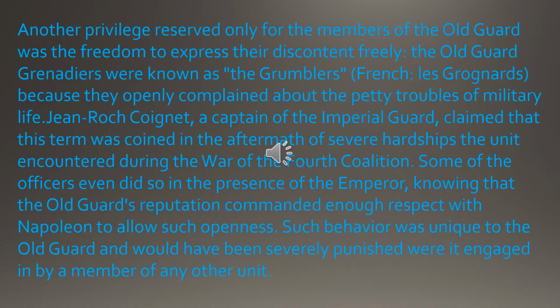Another privilege reserved for the members of the Old Guard is basically they could say anything they wanted about the war. There was a captain of the Imperial Guard that claimed that the term was coined in the aftermath of severe hardships the unit encountered during the War of the Fourth Coalition. Some of the soldiers actually did it in the presence of the Emperor. They were such good soldiers that Napoleon didn't even care if they squabbled about the war. He didn't care because they were his best soldiers. They could do whatever they wanted, even if he was with them. So that's pretty crazy. But if they were any other soldier, they would have been killed, or something really bad would have happened to them.